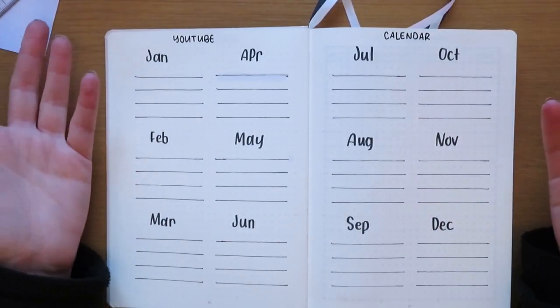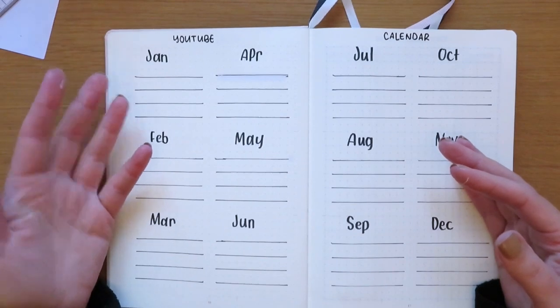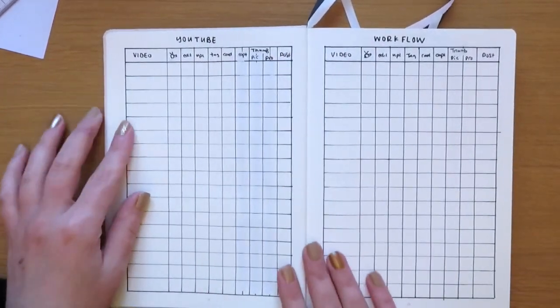Try it and see. This was honestly like three times faster to do this way than my other way, and a ton less counting. So if it works, I'm gonna be really happy. Then I have my YouTube workflow.